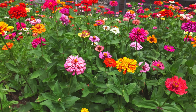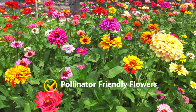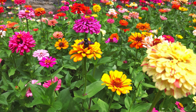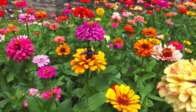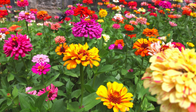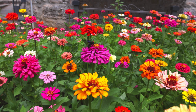One great way to increase the chances of pollination is to plant pollinator-friendly flowers. Include a variety of flowers that attract bees, butterflies, and other pollinators. Popular choices include lavender, sunflowers, zinnias, and wildflowers. A diverse array of plants will encourage a wider range of pollinators.